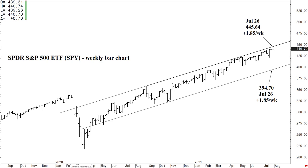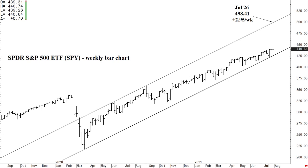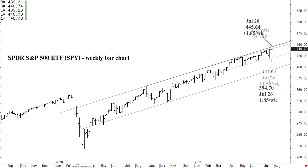If we close above 445.64, then we have longer-term bullish continuation into later year. As I mentioned a moment ago, that 498.41 channel top becomes a 3 to 5 month target. And inversely, if we close the week below 421.23, then the channel bottom at 394.70 becomes the next 2 to 3 week objective, where we can bottom out on a quarterly basis, possibly through the rest of the year. I think that really summarizes it. This should be good for the next few weeks out, this SPY update.